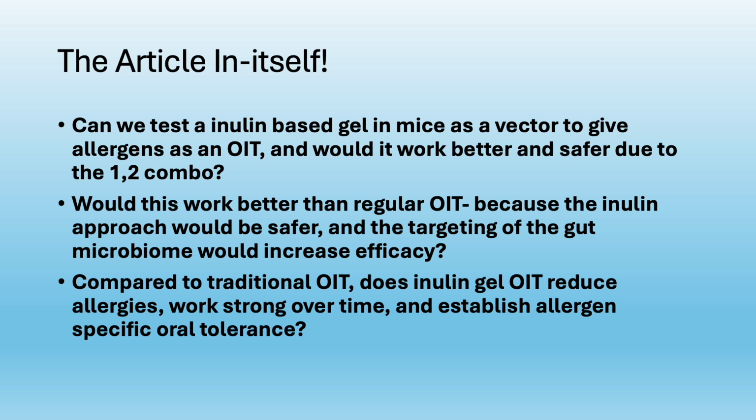The second question is: would this work better than regular oral immunotherapy because the inulin approach would be safer and the targeting of the gut microbiome would increase efficacy? And the third question is: compared to traditional oral immunotherapy, does inulin oral immunotherapy reduce allergies, work strong over time, and establish allergen specific oral tolerance?